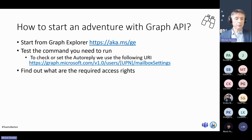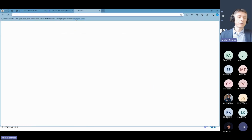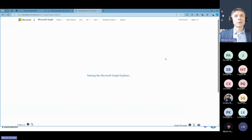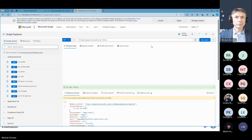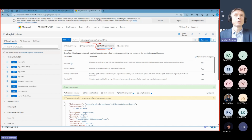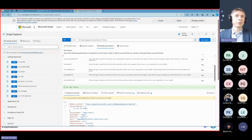So maybe I will show you how this looks in real life. If you go to aka.ms/ge for Graph Explorer, and you start using Graph Explorer with some command, then of course you can run a query. Then you can see in the modify permissions what permissions are actually required to run this command, and of course those permissions are listed here. So this is a super simple way to find out what access rights are required to use our command.